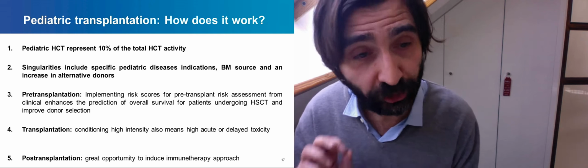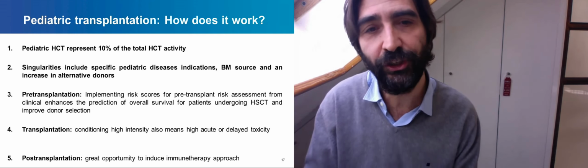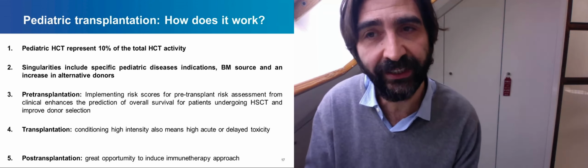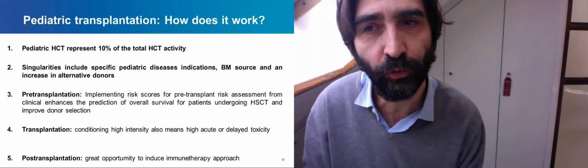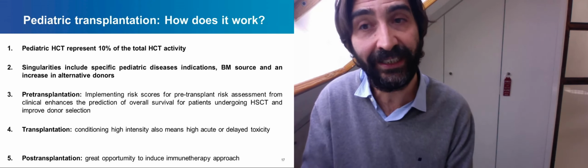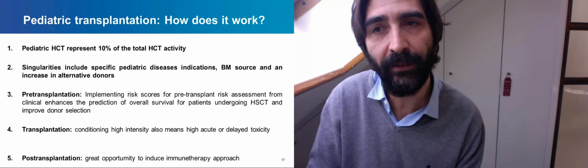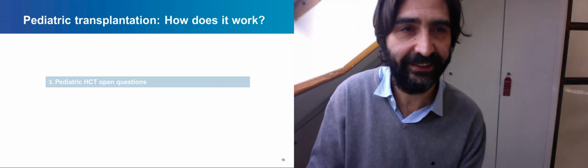And of course, in the post-transplantation phase, kids have a great opportunity for immunotherapy approaches and to try to induce boost approaches. Why? Because most of our kids have a thymus. The thymus is a very important organ that adults do not have. In the second decade of life we lose this organ, and kids can still have this thymus, and the thymus can help us develop boost strategies and boost the immune system, as we explain later.